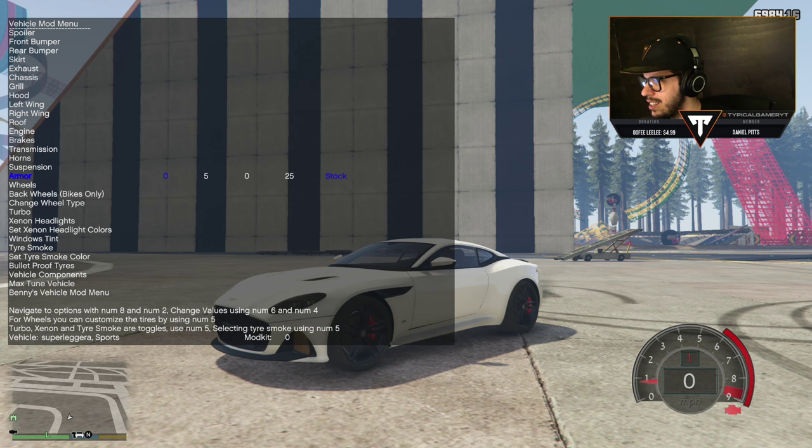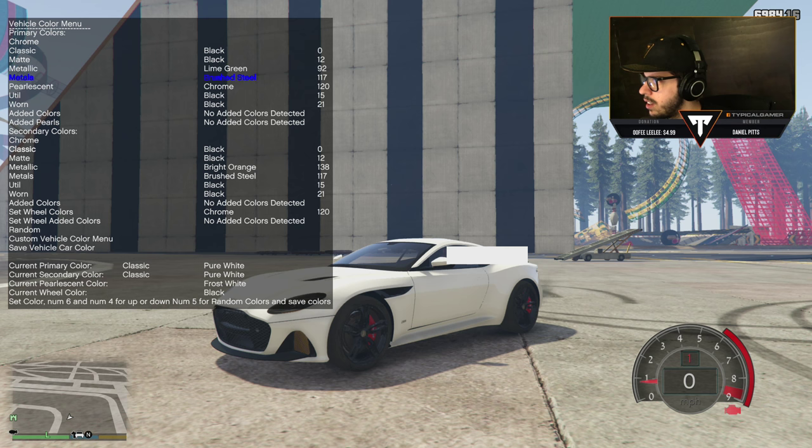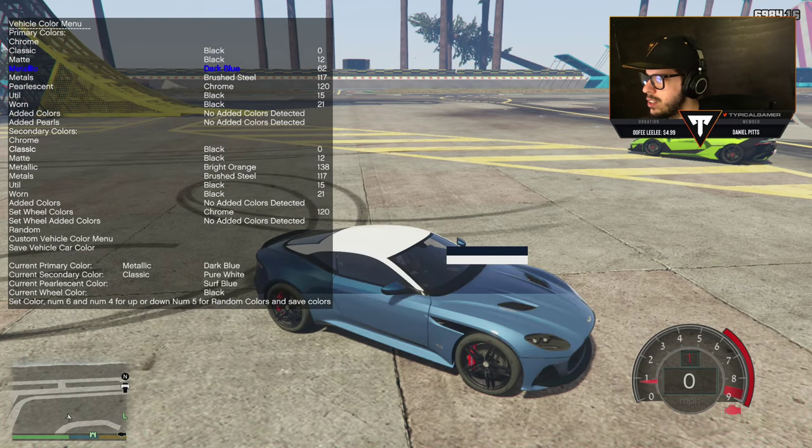Let's put this on. Suspension. Turbo, headlights, window tint. I don't think window tint even does much, but... Man, when did you max tune? The wheels look so freaking ugly. Why are they so ugly? There we go. And I think it needs a new color. Oh, that's pretty cool. Let's go with black.